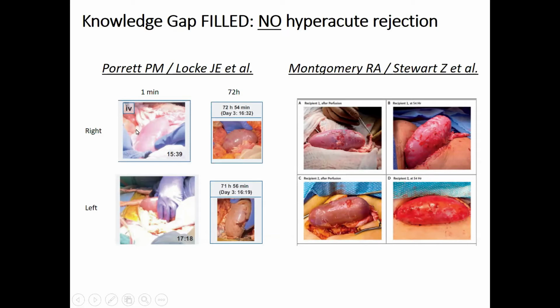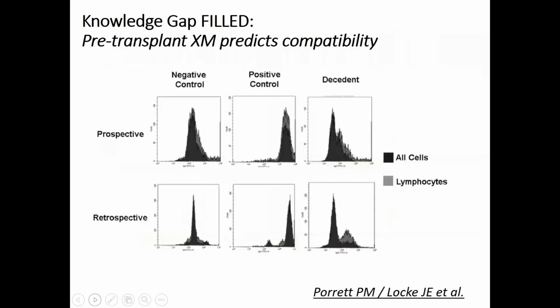Similarly, in our study published some time ago in one Decedent, I'm showing you the results of both the right and the left kidney. And I should mention that we transplanted both kidneys into our Decedent, and I believe that Dr. Montgomery and both transplant recipients transplanted an individual kidney. So this is, again, one Decedent, 2 kidneys, that you can see the same result, which is no hyperacute rejection, followed many hours later, in our case at 72 hours, with persistent viability of the transplant. So this is a very key safety finding that will help propel the field forward.